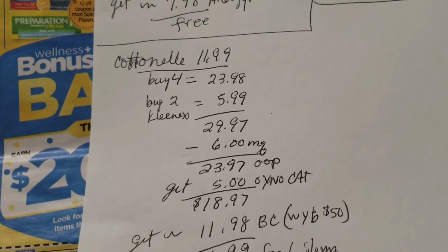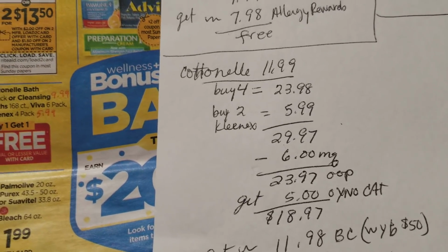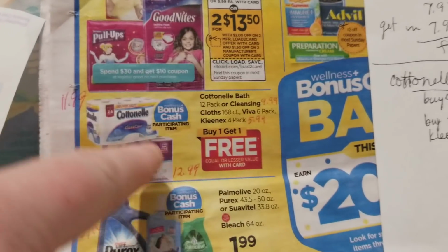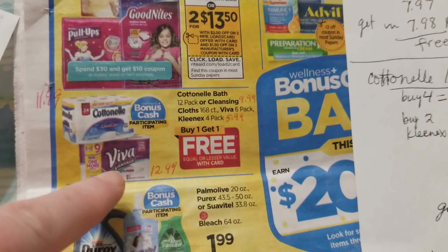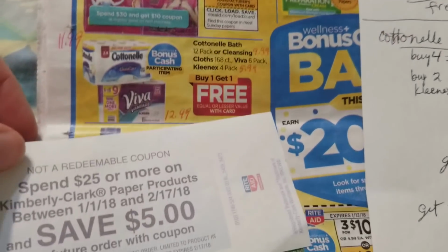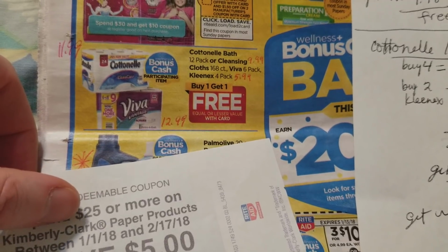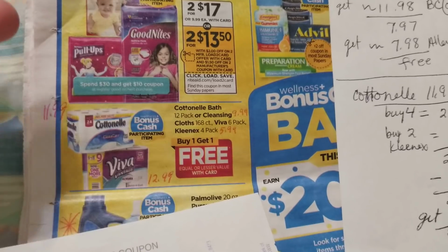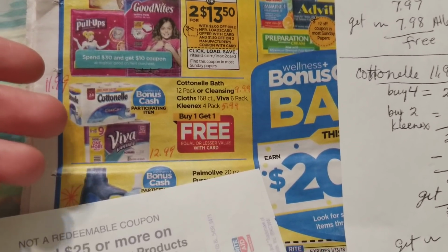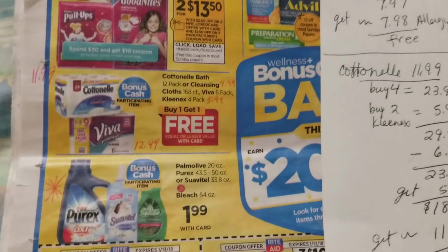And then in the Cottonelle, the $11.99. Here's the thing: $11.99 and $12.99. If you wanted to do 2 Viva and 2 Cottonelle, it's only $24.98. You're 2 pennies away from $25. Now, one time I bought Huggies, and I was a penny short, and it gave it to me, but I can't guarantee it's going to give it to you.